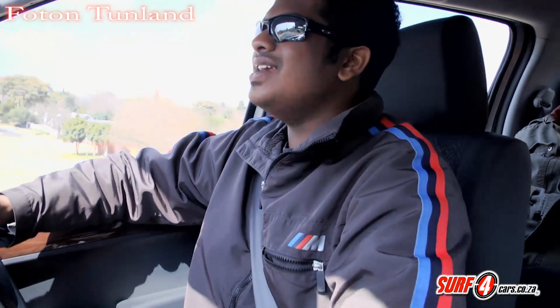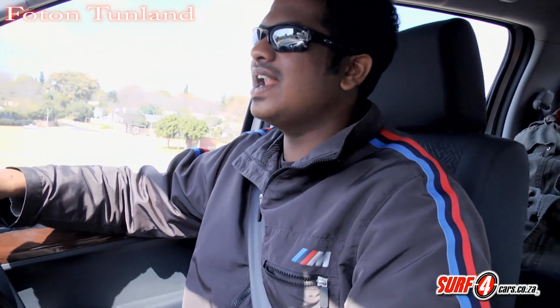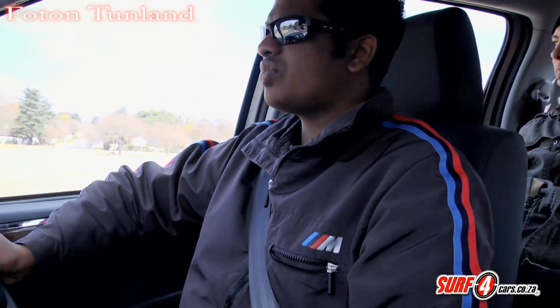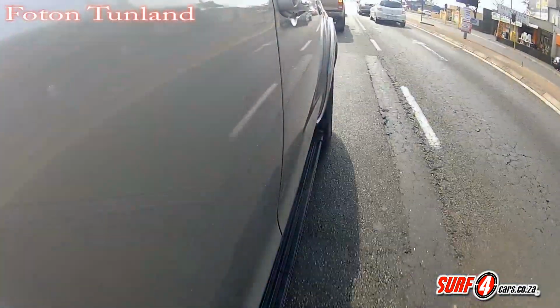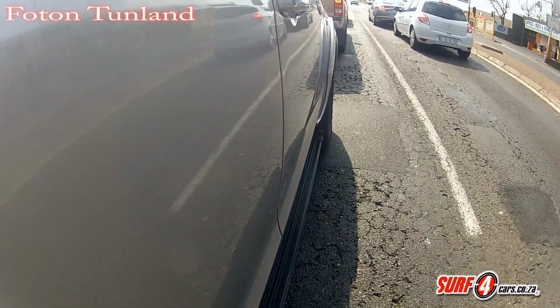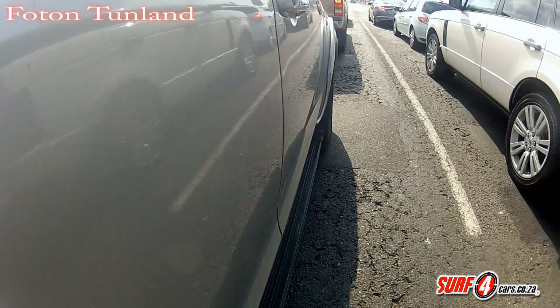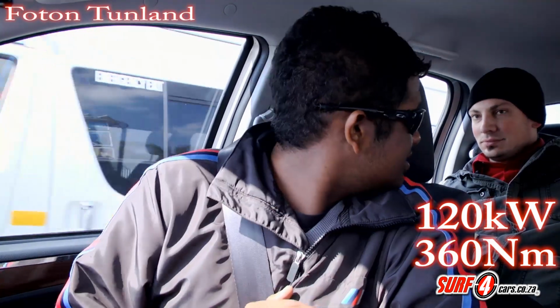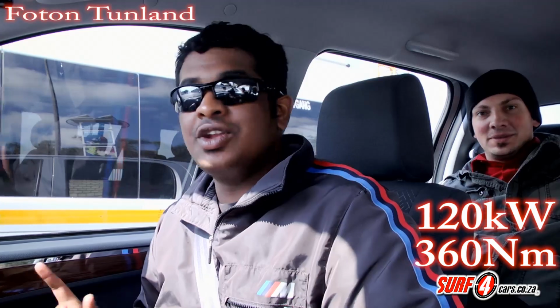But even though we've been pretty harsh on this Tunland, it's got some redeeming qualities. You know, it's good on the freeway. Pulls really strongly on the freeway. When you're buying a bakkie, power is important. How much does this one have? Well, the Tunland has 120 kilowatts and 360 newton meters of torque. Did you know that, Hitchhiker? I didn't know that. Well, now you know.